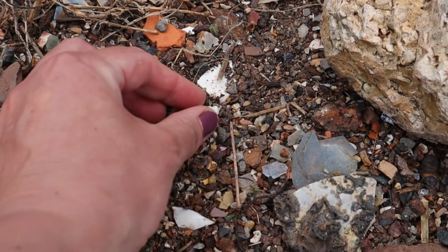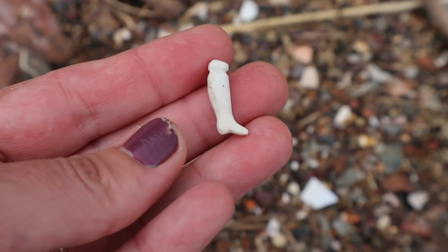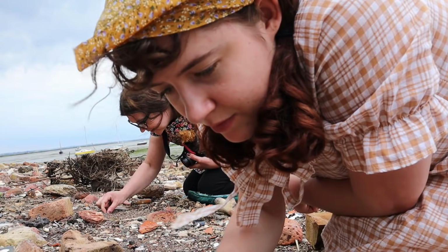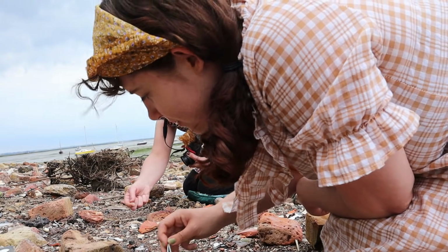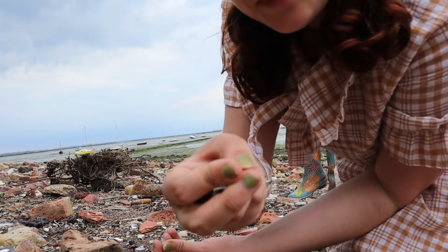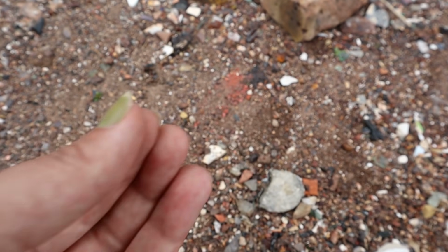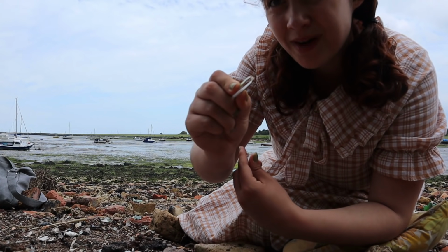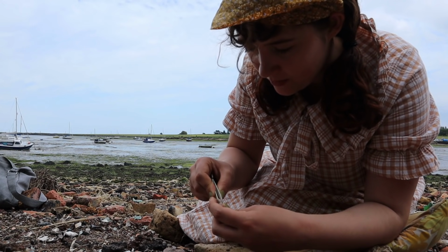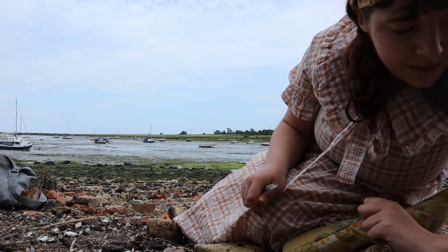Why? That's why we hang around in the little places. It's a beautiful leg. Big for a seed bead, a white one. Mainly whites today, I know. Usually it's black.